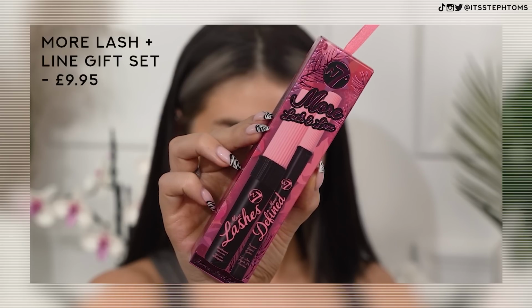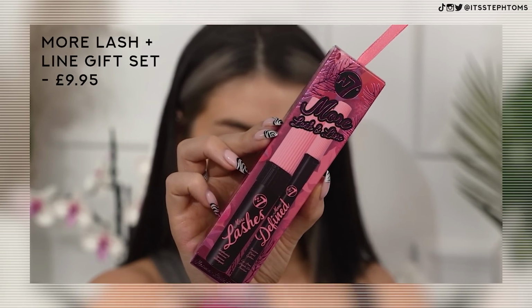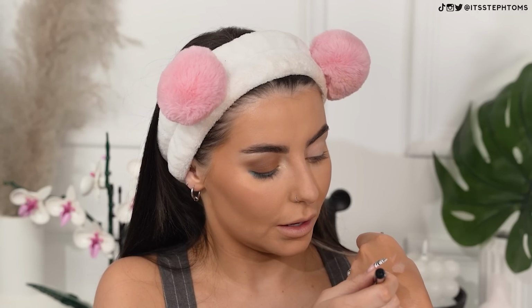Might seem a little bit wild, but I have this mascara and liner. I don't think I'm gonna be using the liner today. I might change my mind. But again, another one of those little gift sets, because it was cheaper to buy the gift set than to buy them separately. And this set, by the way, is called More Lash and Line. And it looks like they are both a little dupe for the Benefit liner. That is a very black liner. Pleased about that. And the Roller Lash Mascara, which used to be a favorite of mine.